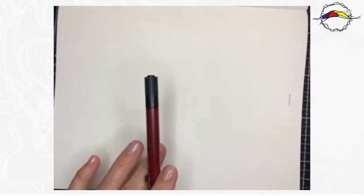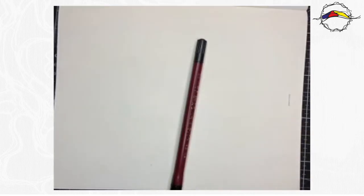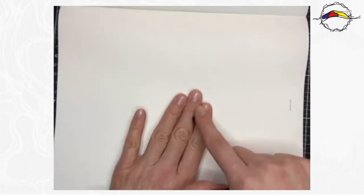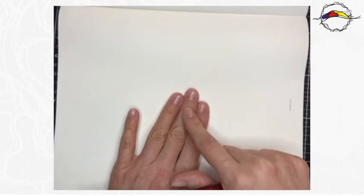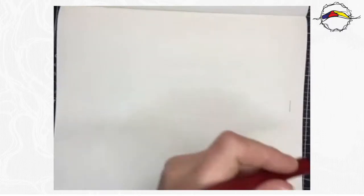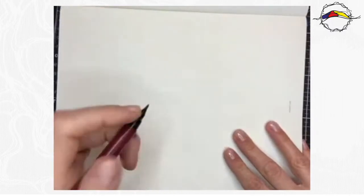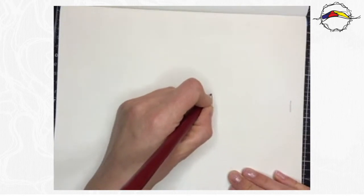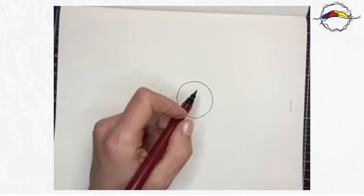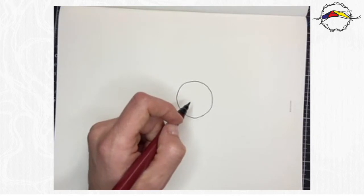Okay, fantastic. So if you get your liners or markers ready, I want you to start to draw in the center of the page a circle, which is about 3 fingers in diameter. So roughly 3 fingers in diameter. Oops, wrong side. So this will be kind of the heart of our flower.